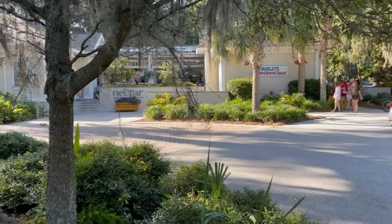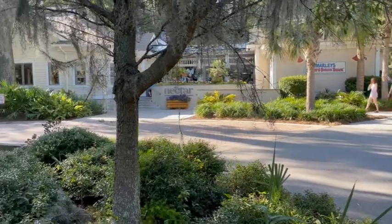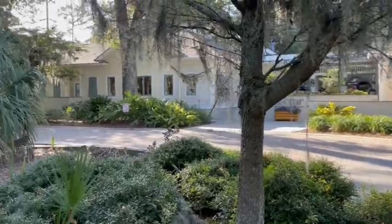If you're ever in Hilton Head, it's worth your stop here to come and try the Nectar Farm Kitchen.